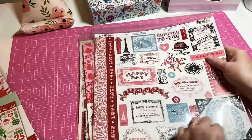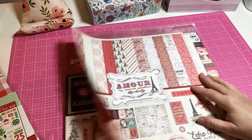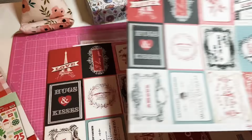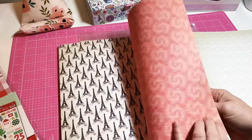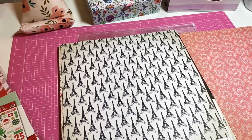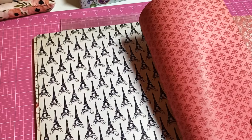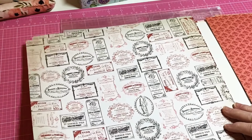Let's just take a look at this. Here's the cut aparts. I like it. So two sheets, and we got some roses. I love the other side. Ooh, the Eiffel Towers are just very, very cute. Let me see if I can get you a little closer so you can see the prints better. And I love the back. It's beautiful. This is very vintage-like, very Paris-like, very much love.